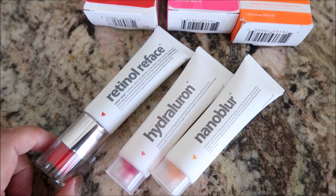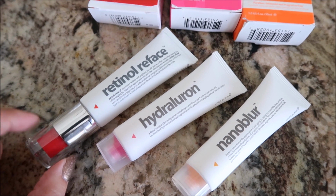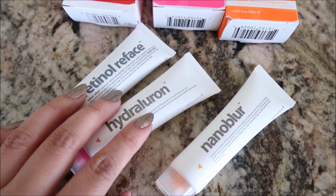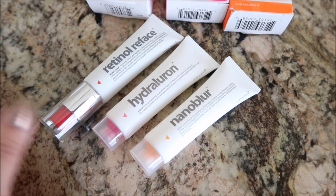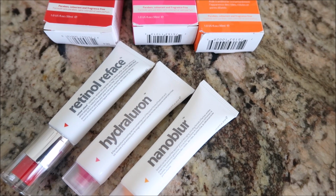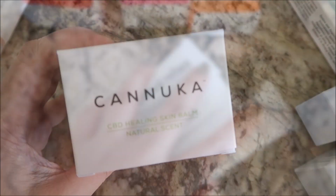There was a promotion, so it was spend 30 bucks, I think, or something, and you would get the Nano Blur for free, which is also maybe worth $30. Anyway, the Retinol Reface was $24.99. This was $19.99, and there was a 10 off $40 purchase. So I got all three for $35. So I think this was a really good deal. So I'm really excited to try these. I don't know when I'm gonna get to it, guys. I buy skincare all the time to try skincare. I love trying skincare. It just takes a little more time to work through, but I'm gonna try and give you as many reviews as possible.